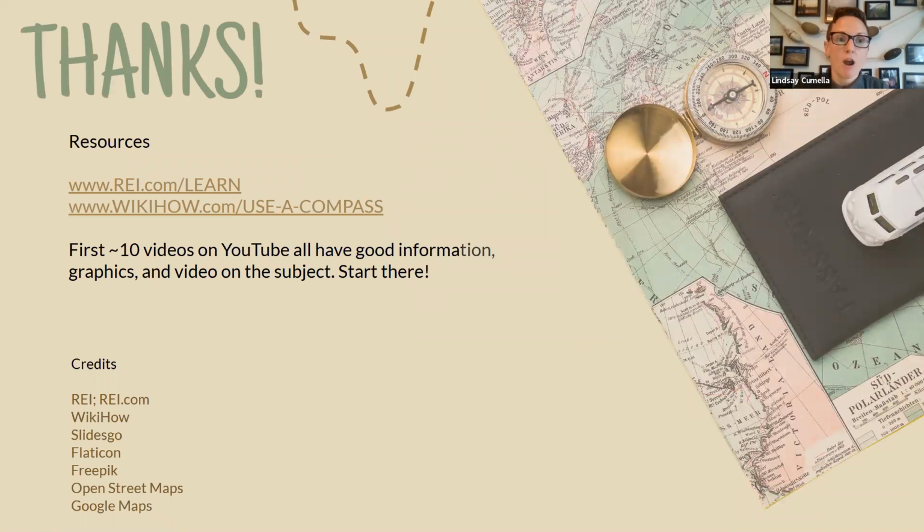If you head over to rei.com/learn, that is where all of our class information can be found. We're currently not doing any in-person classes. We're hoping to pick that up as soon as everything gets a little bit better in the world, but there are also really good tutorials, videos, and pictures. You can walk yourself through a lot of this information from rei.com/learn. The WikiHow on how to use a compass is also excellent. And I went through and watched basically the first 10 or so videos on YouTube. If you search intro, compass, navigation, anything like that, they're all really good and from a lot of different sources, so you can see this information presented in a few different ways.